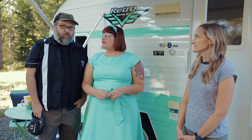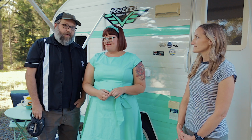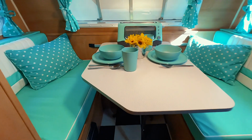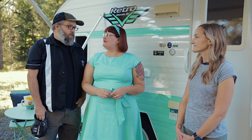So since we were fairly new to camping in general with a trailer, what we decided to do is start out with something like this that is newly manufactured but vintage style, to have that as our starting point. And that's what we ended up doing. The trailers come vintage inspired and styled, and then what we did is we just jumped it up a notch.